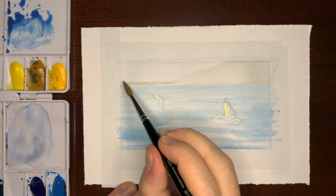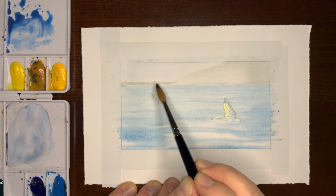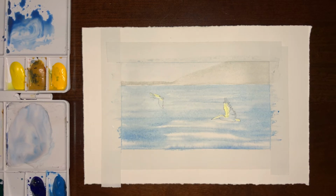But I could take a clean brush and wet it a little bit and then use the very tip to kind of clean out or fuzz up the top so that this horizon line element here, these trees, aren't so sharp against the sky. Back to our water, we have a great effect going on now. This is looking like a great foundation.